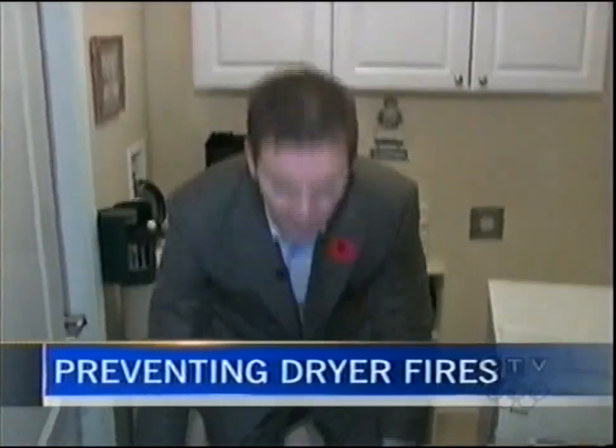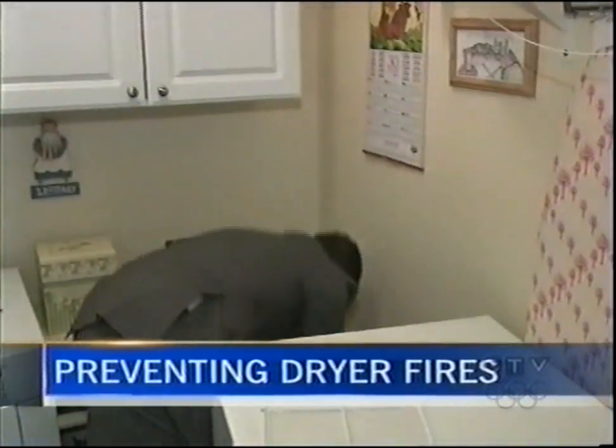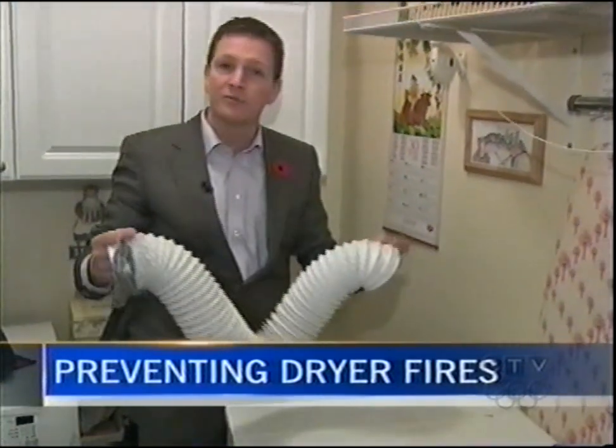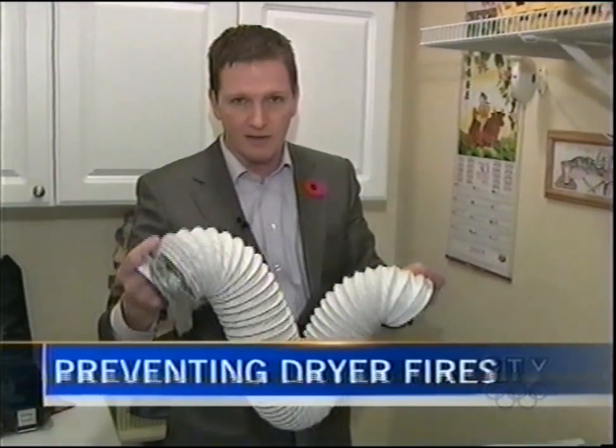You might not suspect your clothes dryer. If you do the laundry at your house, you know you should be checking the lint trap to make sure that it's clear. But when is the last time you actually pulled out the dryer to see how much lint has accumulated throughout the system? It can be a real fire hazard. I'm Pat Foran. I'll have that story just ahead.